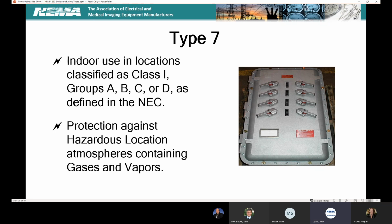But in all of these things, you have indoor locations, but these are not allowed to have knockouts in these enclosures. Polymeric enclosures installed and classified must meet buildup of static electricity, so they have to be evaluated for that. This includes polymeric parts of metal enclosures coated with a polymeric material. Gaskets may also require additional evaluation when used in a Type 7 enclosure. Thank you. Next slide.